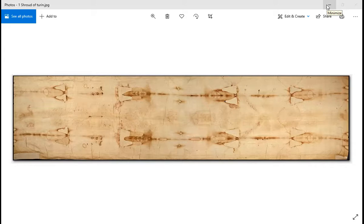This cloth, known as the Holy Mandilion or Mantle, has an historical record that takes it from the time of Jesus to its disappearance in 1204. So if this was the Shroud of Turin, this takes the history all the way back to Jesus.